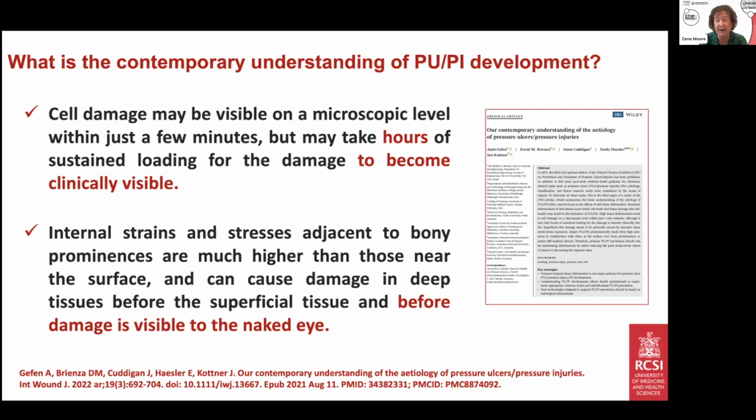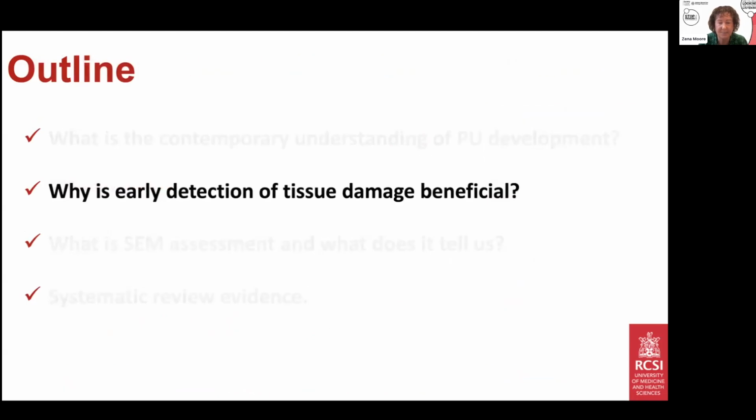And clearly that's challenging for us because a lot of processes will be going on that you and I are unaware of before we can actually see manifestations of it on the tissue. Next slide, please. So then it leads us to really thinking, okay, let's bear in mind what Amit and all of our bioengineering colleagues have helped us in terms of their work explaining to us what actually happens when somebody is exposed to pressure and shear.